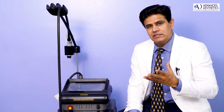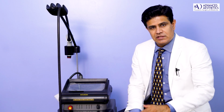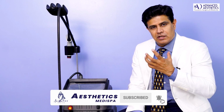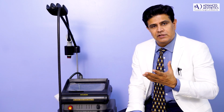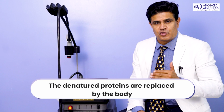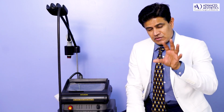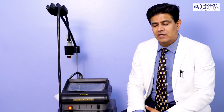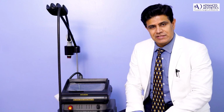The skin, if it is heated to a particular temperature, something like 40 or 50 degrees Celsius in the subdermal or the superficial tissues, causes congealing of the protein, coagulation and contraction of the protein elements, denaturation of the protein elements, which are then removed by the body and replaced with a more elastic protein. So this is the basic theory on which technology has evolved, and there are so many companies now providing so many devices which help in skin tightening.